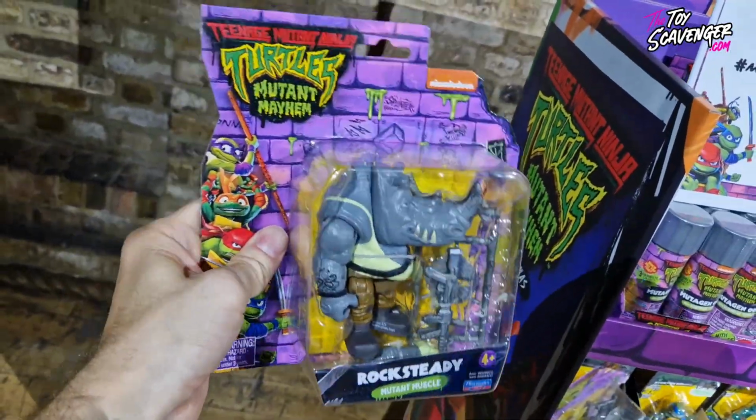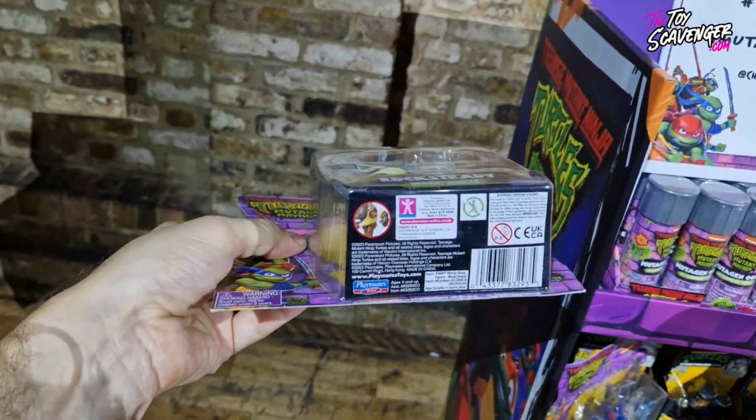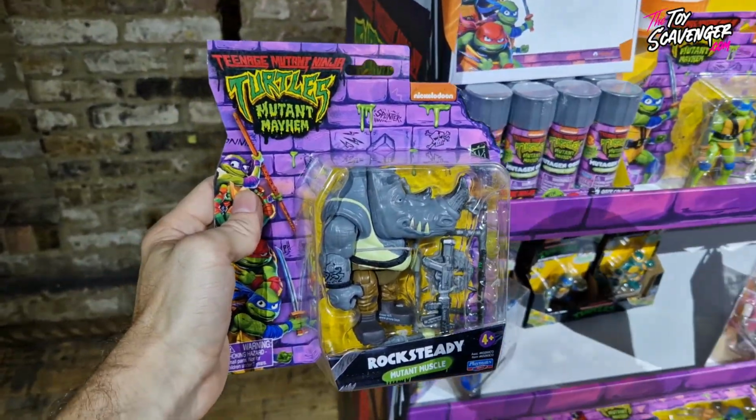So just quickly moving back to the cards, I managed to pick up the Rocksteady and I thought let's have a little check of it. Proper solid, it's really solid. I couldn't really bend it without a bit of force, and I think the blisters will hold on really well for the collectors.